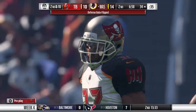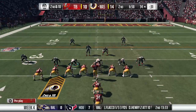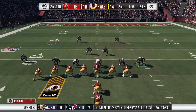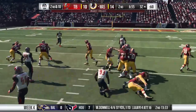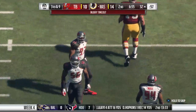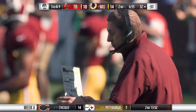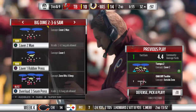So they're still at the original line of scrimmage here. Second down and 10. And he'll give it here to his running back. And not much running room. Down to the 32. And now time will be called here as we've got an injured Redskin down on the field. We'll check on his status when we get back.